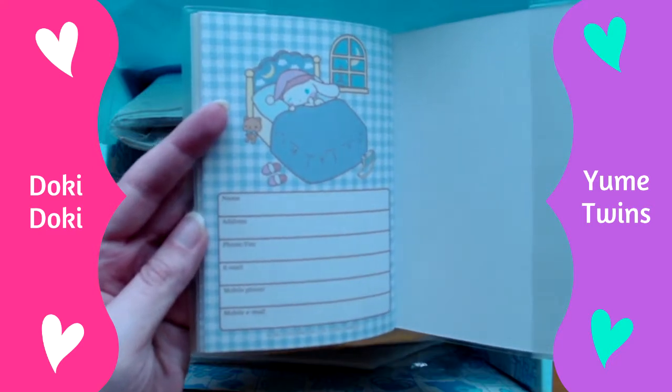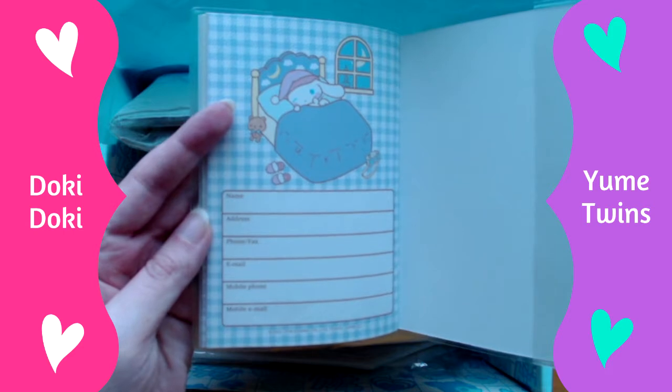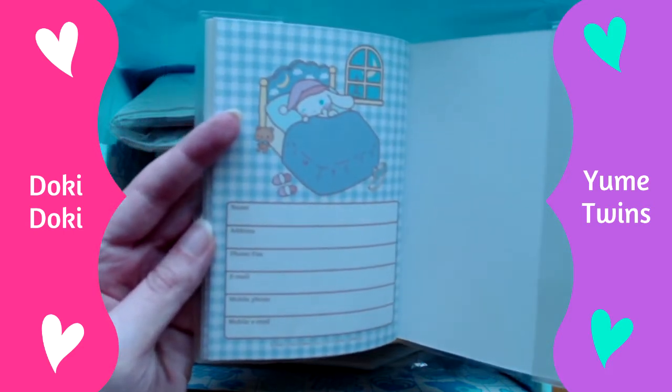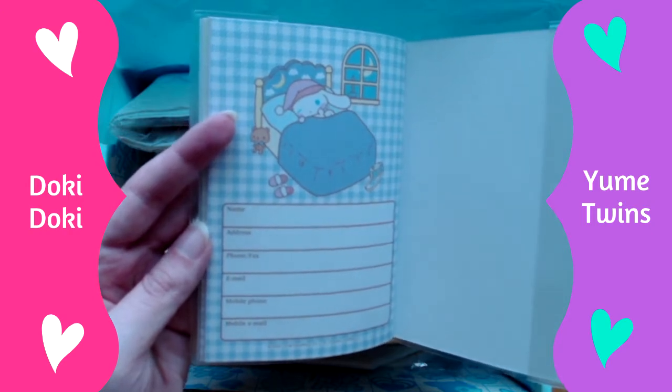Mobile email. Is that different to regular email? Have I been living a lie this whole time? I thought email was just email wherever it was. Huh, who knew? Who knew?